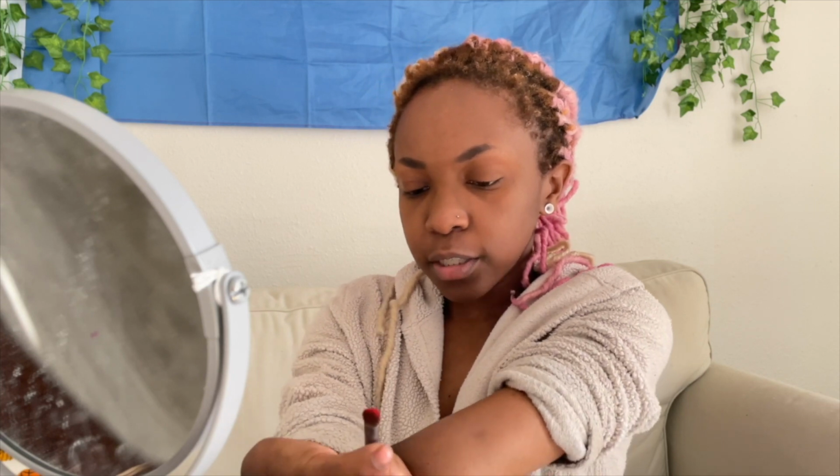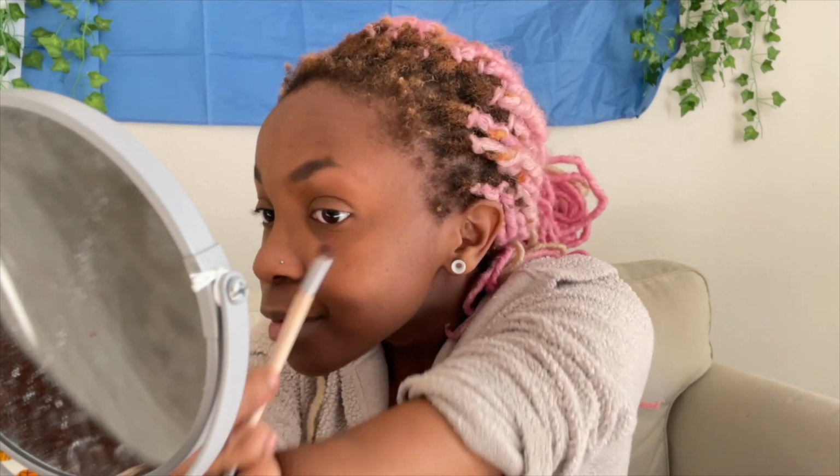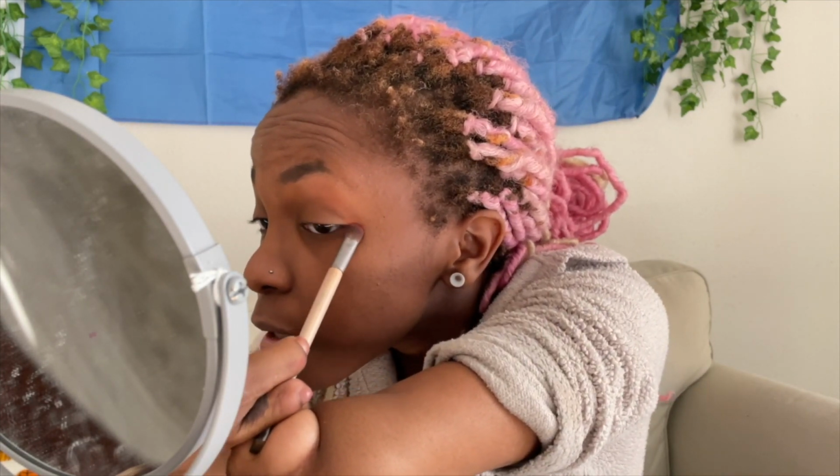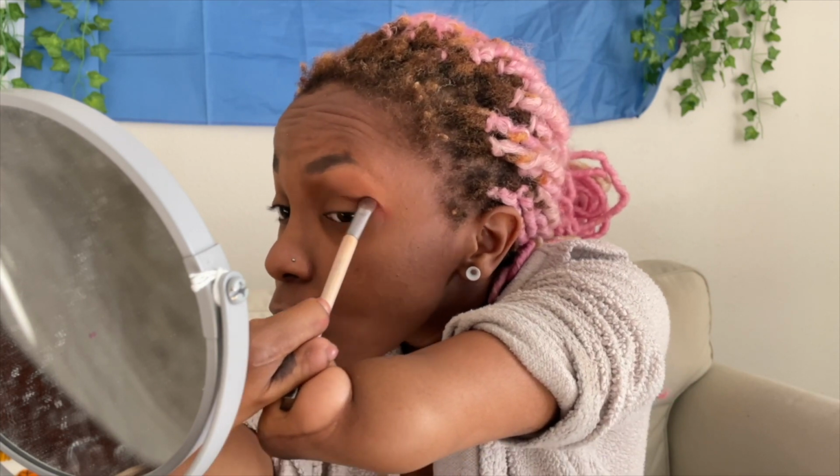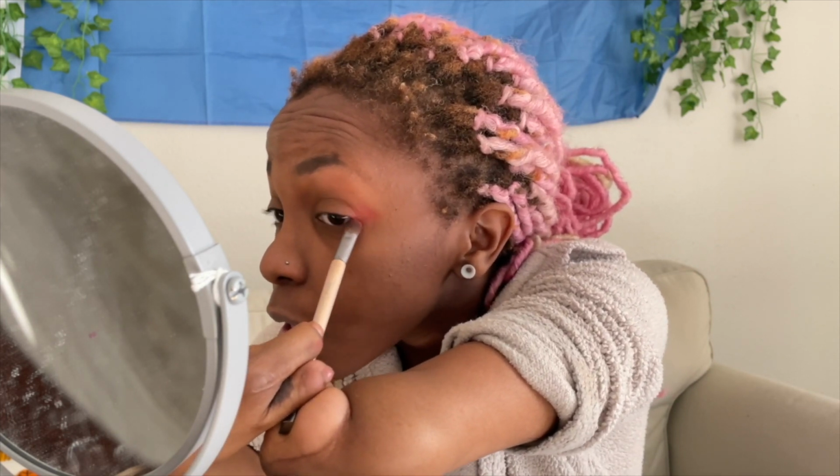I don't really do anything super exciting with eyeshadow. My brush is broken. I've had these brushes since I was a freshman in high school, or a sophomore. So I put my shadow on the outside.